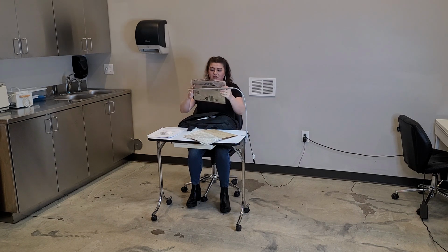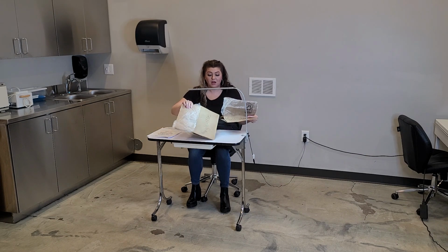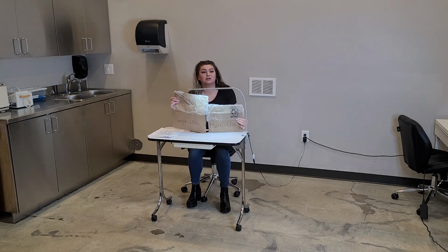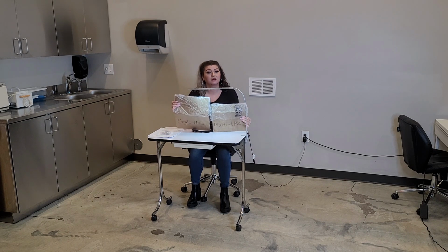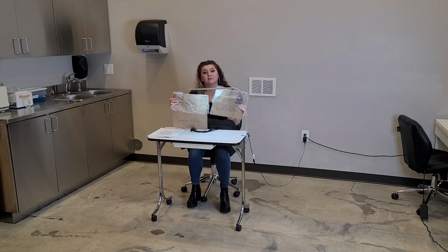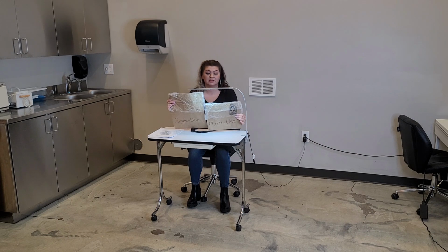So for our two bins, we have single use and multi-use. We have chosen paper bags. Gift bags work really well. I have chosen to make my single use trash a little bit bigger than my multi-use for the reason that it's easier to set items in this without brushing the side walls of the bin, so I don't have to sanitize my hands as much if I bump it.